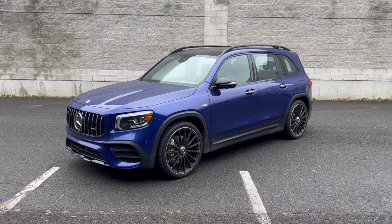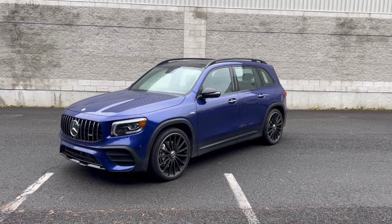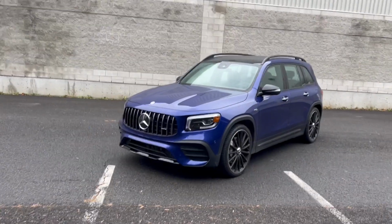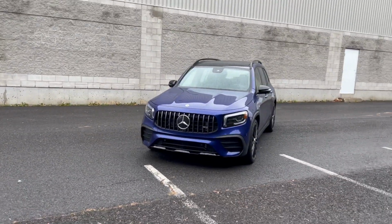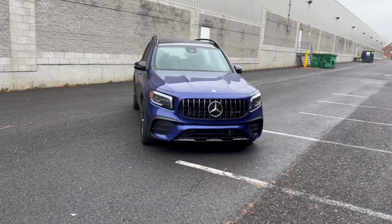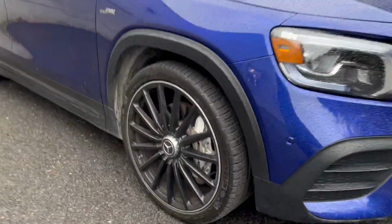As I said, my tester has a lot of options. It's got the premium package, which gives you Apple CarPlay and Android Auto and a power hatch. Yeah, you got to pay extra for that. It's got the AMG driver package, which gives you the drive unit controls on the steering wheel. I'll show that to you in a few moments. Navigation package, and so much more, including these sublime 21-inch wheels.